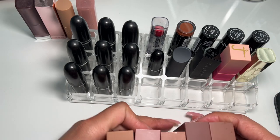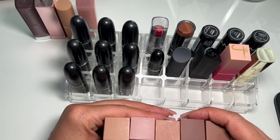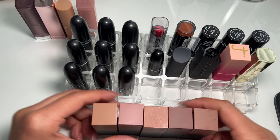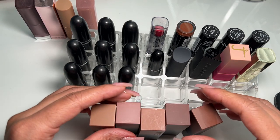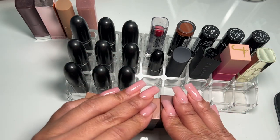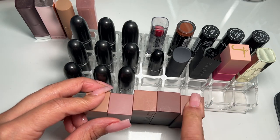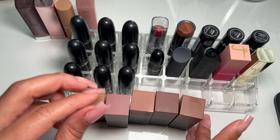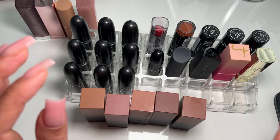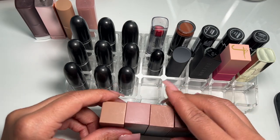I probably will just set them out on display because that drawer that I showed you guys doesn't have any lipsticks in there. They have liquid lipsticks and mattes, but I want to keep all of my lipstick containers together. So I'm most likely going to put these on display and just set these nearby, because I do not want to make that drawer any more crowded than it needs to be. I just want that drawer to stay lip glosses, matte liquid lipsticks, and liquid lipsticks. That's it. And these are my lipsticks.